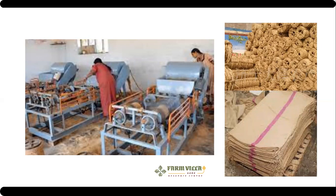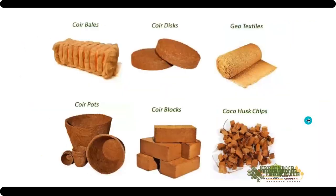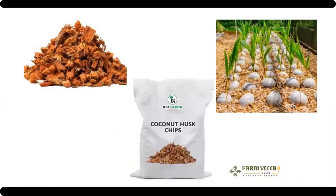These are made from coconut coir. That one I showed you. See the machine that makes the coconut coir, that rolls the coconut ropes and every other thing. Now look at it, see, it's fixing it. We make these beautiful bags from coconut coir. Now, these are other things. I told you coconut coir has a lot of uses. These are the bales, the discs, the ties, the blocks, the cocoa husk. This is used for planting too. That's what they are using coconut for. Coconut husk is an export product.